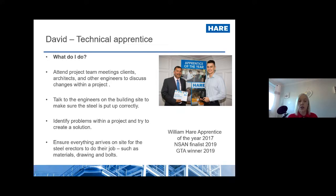He'll talk to the engineers on the building site to make sure the steel gets put up correctly. And if there's any problems at all with the project, he will try and create solutions. And he ensures that everything arrives on site for the steel erectors to do their job. So there's lots of materials needed, the drawings, the bolts to put everything together. So David is certainly one of our rising stars in terms of being an apprentice. So he's won numerous awards over the last couple of years.